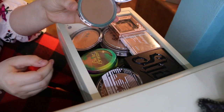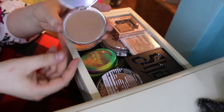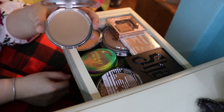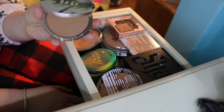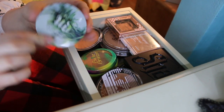I have only used this a couple times, but when I did use it, it's very pretty. It blends really nice. It comes with a full-size mirror. I think I will get a lot more use out of it when summer comes. Right now I'm really pale. Usually I'm tan, and this is slightly deeper. Not a whole lot deeper, so I'll probably be able to use it when springtime comes, but I do enjoy it and I'm definitely going to be keeping it.